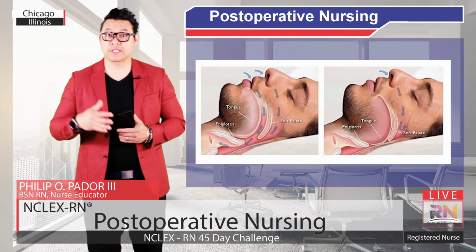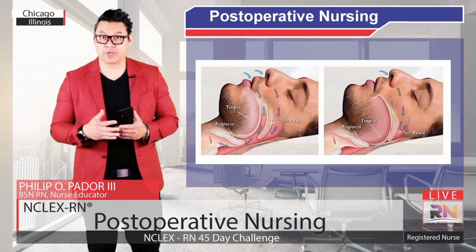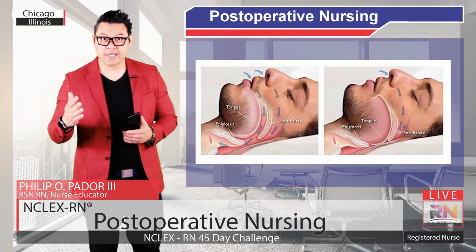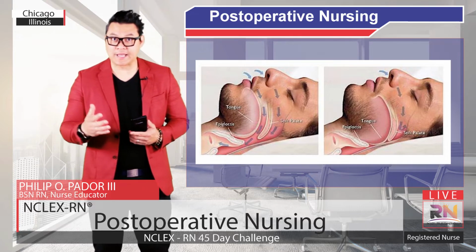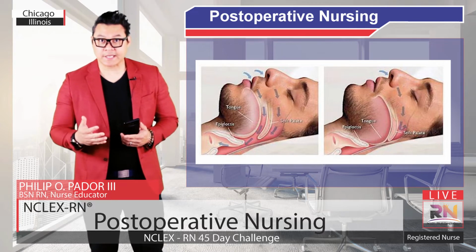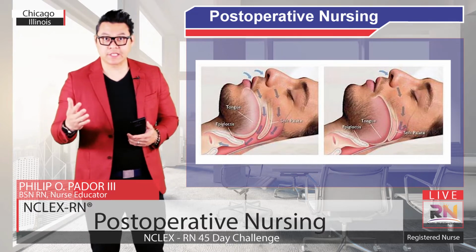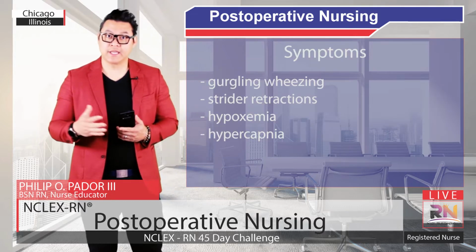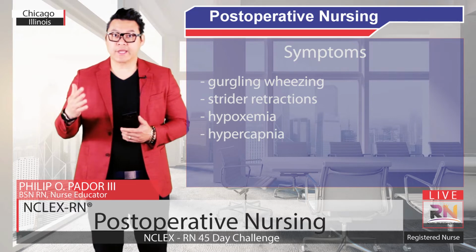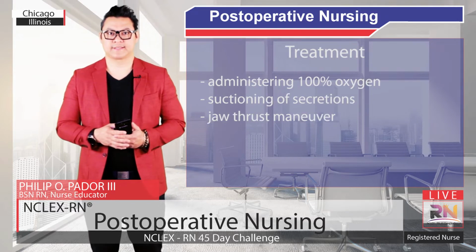Airway obstruction is a serious complication after general anesthesia, and commonly results from the movement of the tongue into the posterior pharynx, changes in the pharyngeal and laryngeal muscle tone or laryngeal spasm, edema, and secretions or fluids collecting in the pharynx, bronchi, or trachea. Symptoms include gurgling, wheezing, stridor, retractions, hypoxemia, and hypercapnia.